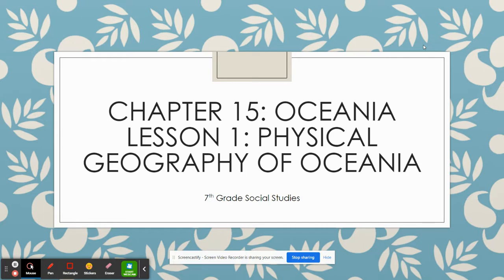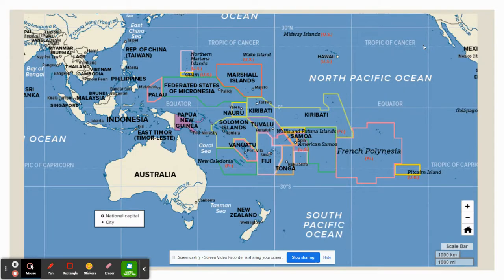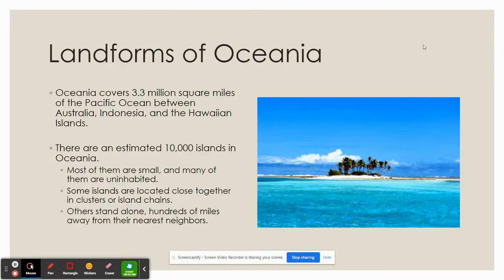As we begin to wrap up material for the year, we're going to talk about Oceania, which is all the islands that are near Australia and New Zealand. There's a lot of islands packed in here, and it would be really difficult to map it, but you're going to see some highlights here. This covers 3.3 million square miles, so it's a long stretch of space. There are about 10,000 islands in this area, but most of these islands are small and uninhabited.